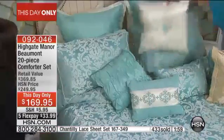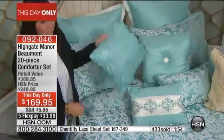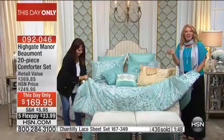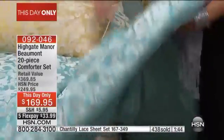And you know, Allegra, can you talk about the fabrication? Because I think when you see a price like this, and maybe we can show the comforter, because sometimes that shows you the fluffy loftiness, you think, oh, this is going to be cheap. It's going to be wimpy. You know, don't you think? I think it has a lot of loft to it.